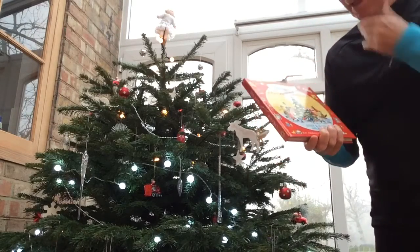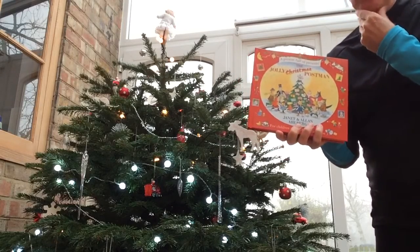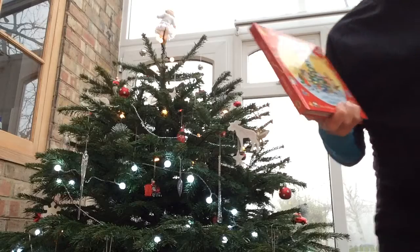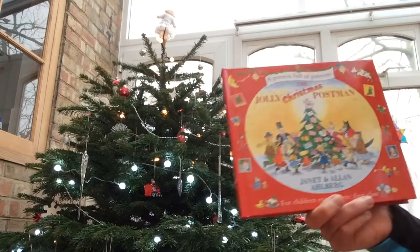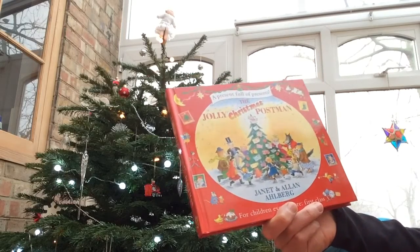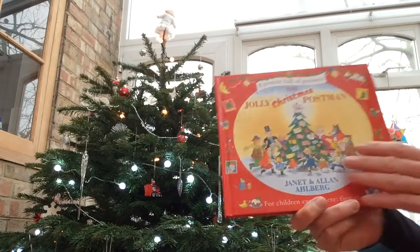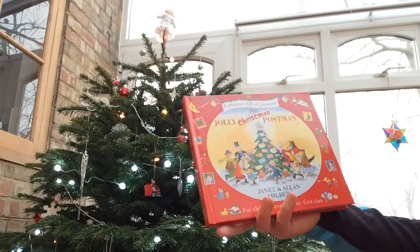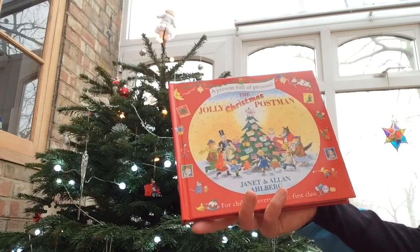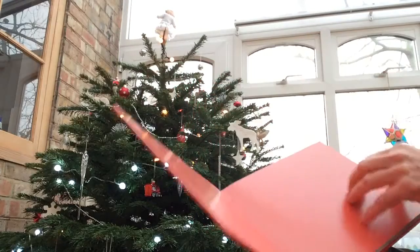Today's book is all about the jolly Christmas postman. So I'm starting to do a few stories about Christmas as we run up to Christmas Day. This book is about a postman who visits a lot of people and animals and stories that you might already know, and some nursery rhymes, and he delivers a present to all the different people in the book. So you may recognise some of the characters in the book. So let's get started. It's called The Jolly Christmas Postman.